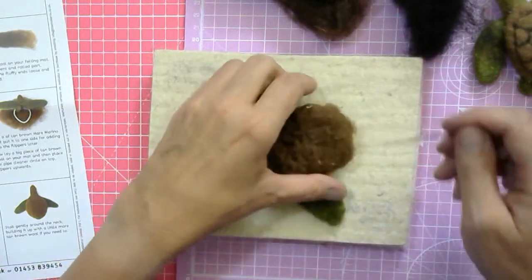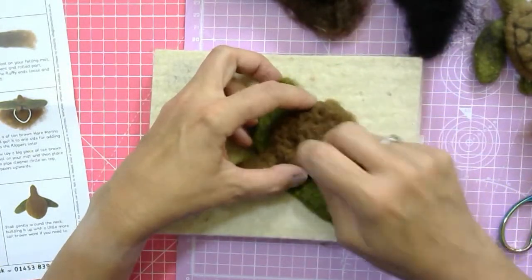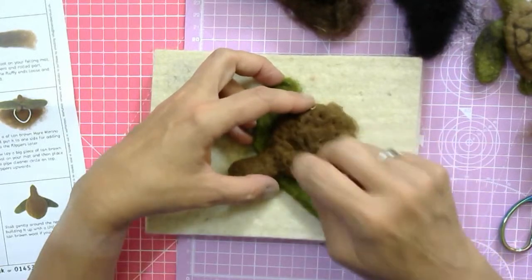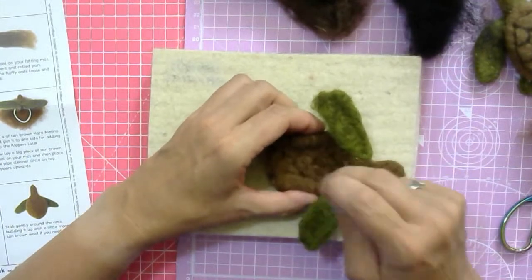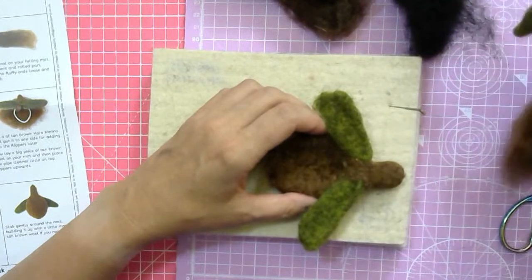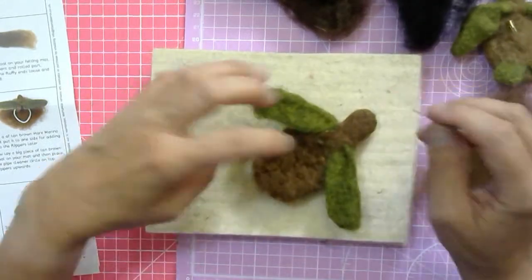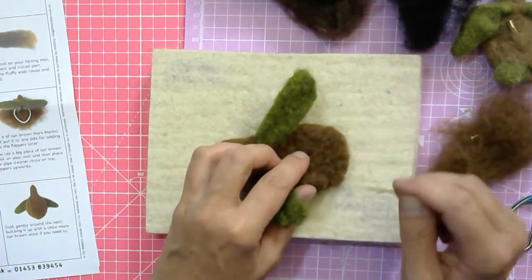I'm not sure I need all of that brown, but that's good because it's more to put in the stash. I do want to give that a bit more of a stab underneath. How does this look? So it is quite solid, but I feel like this is probably the most brown I want to use on here right now.